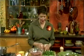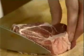So I have a piece of nice pork butt right here, nice marbled piece of pork butt. And you can see that I'm cutting it in little pieces. And that's usually the first thing that we start.